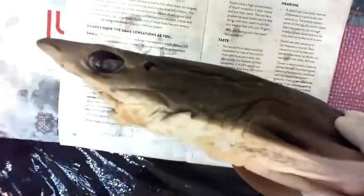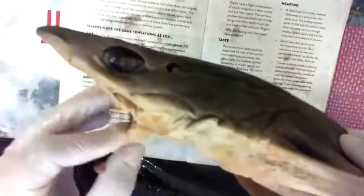So another fun fact is a shark can push its stomach out to push things out. So when it vomits, it doesn't just do that. It pushes its stomach out and then sucks it back in. Ugh, there's your gross fact, right?